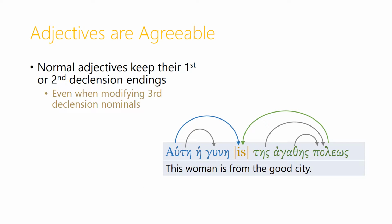Normal adjectives keep their first or second declension endings even when they modify third declension nominals. So here we have city, polis, in the genitive form poleos. And if we want to say that this woman, haute he gune, is from the city, we say she is poleos, using the genitive of origin or source. And if we want to say she is from the good city, we have to put agathes in the same gender, number, and case. So agathes here is feminine. It's genitive now because poleos is genitive, and it's singular. But we've used the first declension ending on agathes, even though we're modifying the third declension genitive poleos.